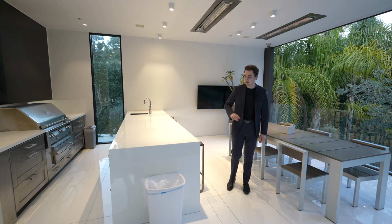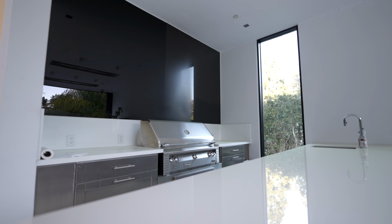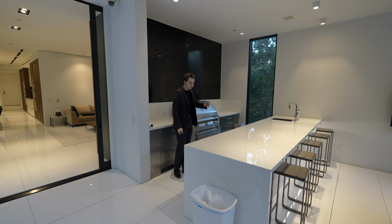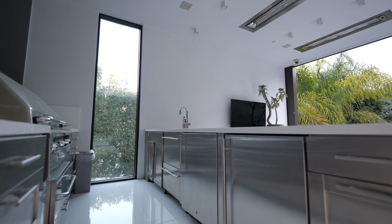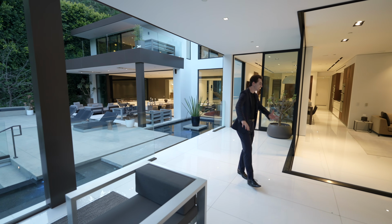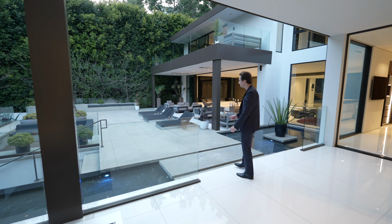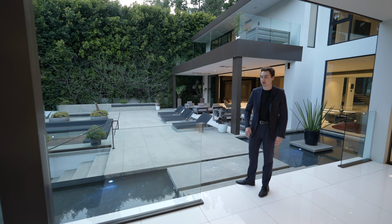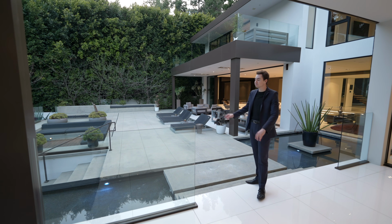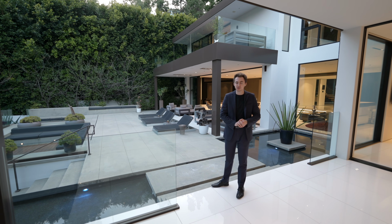It's pretty crazy. Now, if we take a turn around the corner, you've got your exterior barbecue. Of course, it's stainless steel. You've got the built-in sink, refrigeration, tons more cabinet spaces out here. And a really cool thing is that this entire outdoor kitchen is like a covered patio. You've got seamless access straight down to your backyard. I think we have 4 or 5 different bodies of water here in the backyard. And of course, we're gonna see it all in just a second.